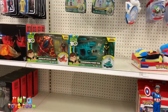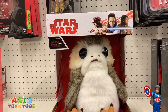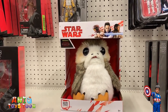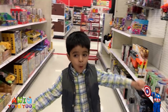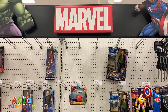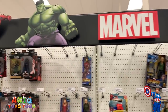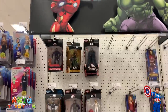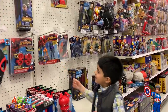Another Pokemon. Look at this beautiful character from Star Wars. Action plush. Hello, Aniq. Hello. What do we have now? Marvel, Avengers. Look at the Spider, Captain America, Green Goblin, Hulk Smash, Iron Man. Look at this, Green Goblin.